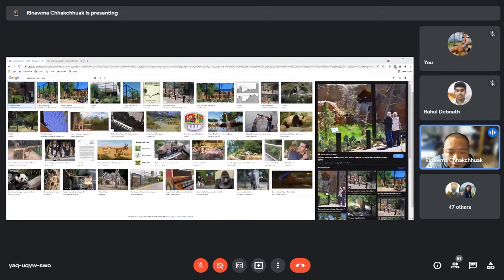Now, as you can see from the picture itself, this piano barrier is made in such a way that you are able to see the animal directly. There's hardly much fence involved in it, and it just allows you to focus on the animal and not the barrier. For example, like the previous picture which I showed you, something which is not very interesting to watch when we go to a zoo are barriers like these.